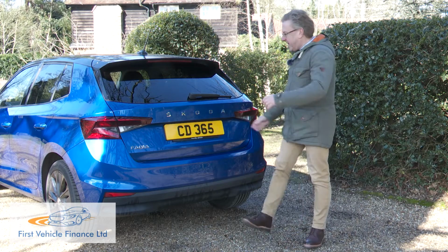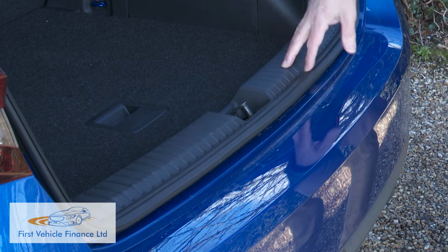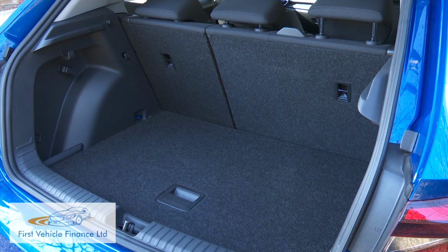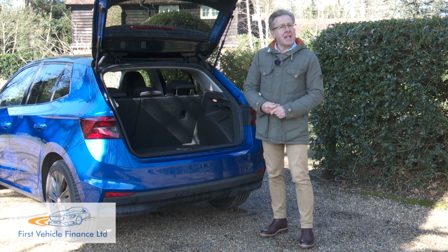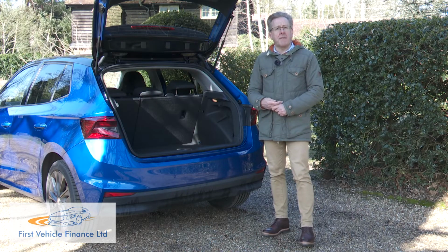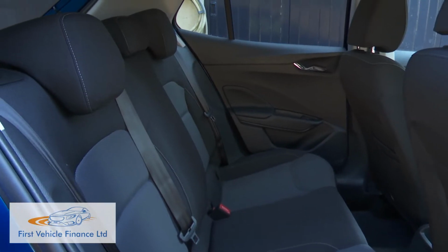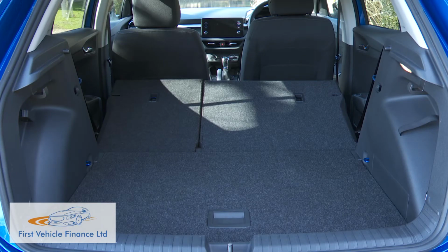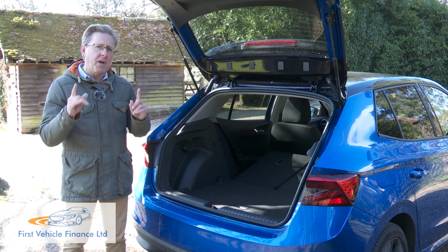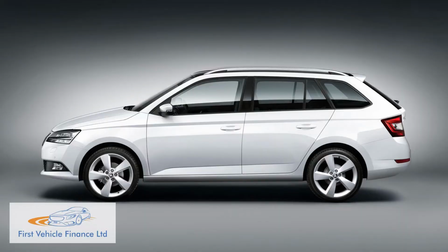Time to check out the cargo area. Now, once you've negotiated a fairly high loading lip, you'll find 380 litres of luggage space back here. That's 50 litres more than the previous generation model and is much the same as you get from a car in the next segment up, like a Golf or a Focus. With everything retracted, 1,190 litres of space will be freed up, though the floor area, unfortunately, isn't quite flat. And that'll have to be enough because, as mentioned earlier, there's no longer an alternative estate body style on offer.